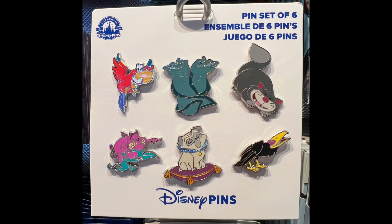Then there was also a new Disney Villains Sidekicks booster pin set. This appeared at Disneyland, but is also coming to Walt Disney World. There are 6 different pins. They include Iago, Flotsam and Jetsam, Lucifer, Pain and Panic, Percy, and Diablo. It's open edition with a retail price of $29.99.